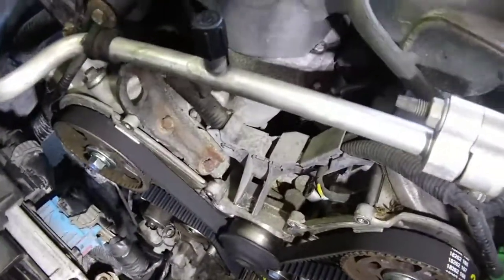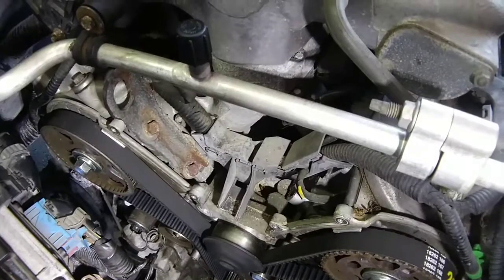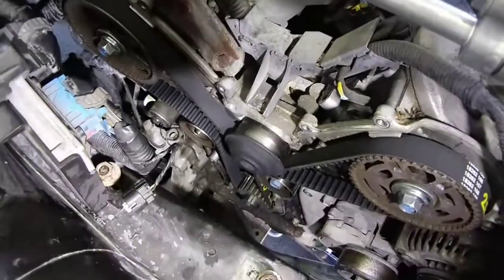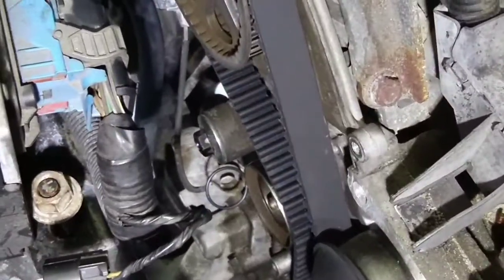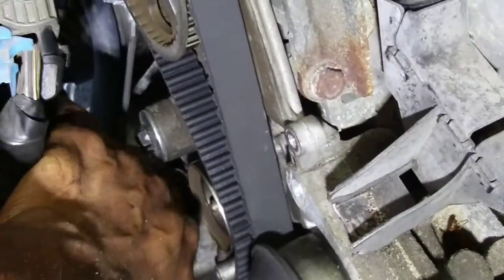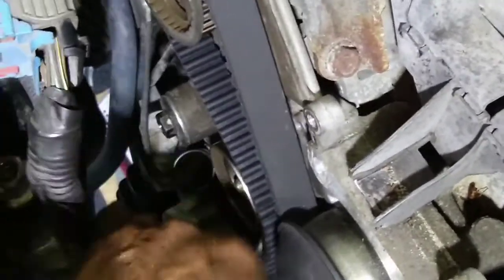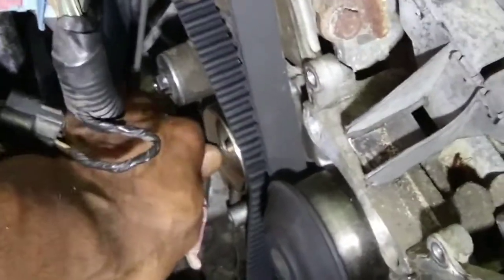So I just double checked everything. It all looks good. I'm gonna go ahead and pull that pin, that little grenade pin we were talking about earlier, and it's gonna pick up the slack. So I'm gonna go ahead and pull that out, and I'll check the timing. Here we go. Dang, that thing is on there tight. Don't really come out like a grenade pin. I mean, you gotta fight this thing.